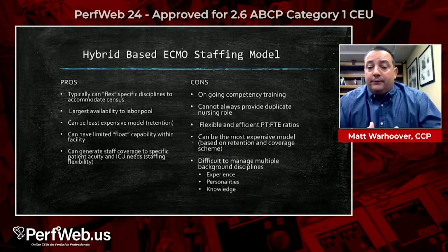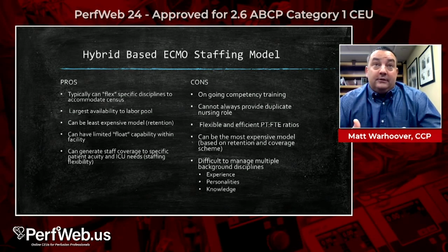And so you can run different ratios. You can put people in one-to-one scenarios to accommodate the acuity that's needed. It brings in all aspects, so it is the largest available labor pool of all the models because it's combined, right? It's A plus B plus C availability. It can be the least expensive model if you can retain people.